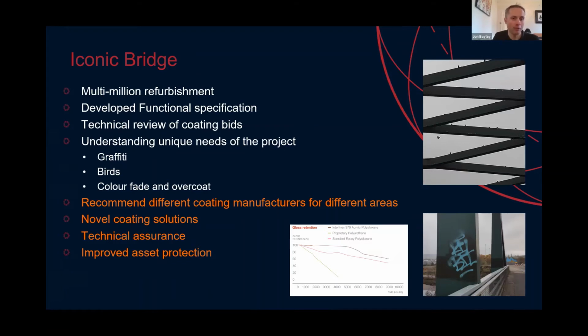So it was a multi-million-pound refurbishment, and what we did is we helped the asset owners develop a functional specification. So understand what the environment was and what the challenges were of what they were coating, and then produce a specification as to what the requirements were of the coating. We then did a technical review of the coatings bids. After they put out the specification to the various paint companies, who then submitted their options, we reviewed the options and said what we thought was going to be best and where information was lacking, and looked at the general quality.